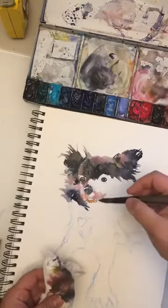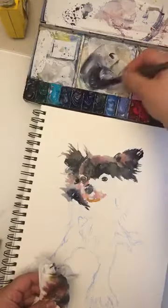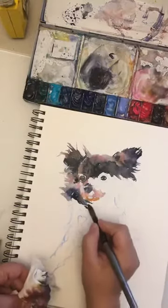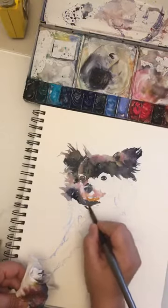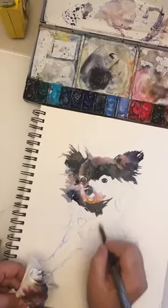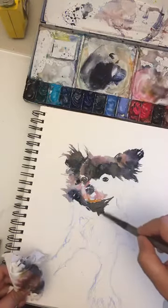In terms of colors, paints, I do use a professional grade paint because I sell a lot of my work and it's archival quality. That means it will not fade in time. But again, I have no one brand that I use. I try things all the time, different brands, whatever's on sale most of the time.